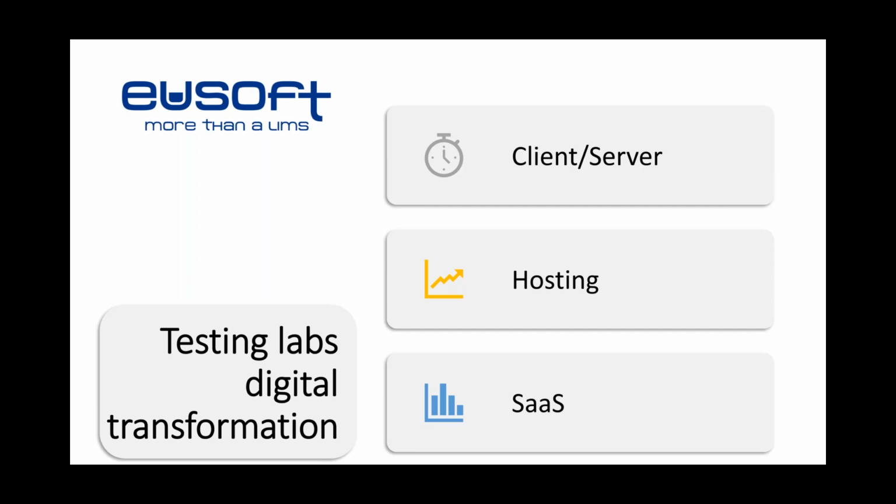Then you can have the hosting way. That means you can move your software on a remote infrastructure that is hosted by a cloud provider. And then the last one, but the most important one, and the modern technology, is SaaS, that is software as a service. What does SaaS mean?